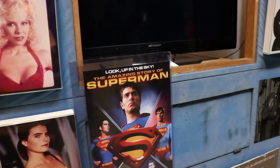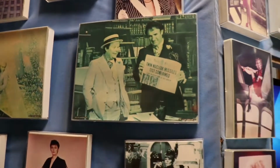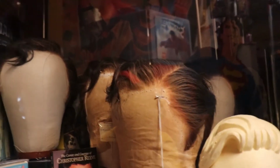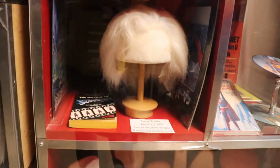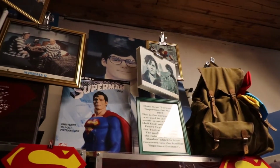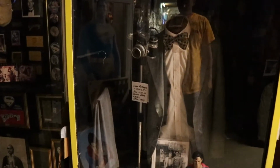December 10th, 1978, more than 40 years after the publication of Action Comics No. 1, Superman the movie was unveiled at a gala premiere in Washington, D.C. Christopher Reeve. Screen-worn wigs. I was blown away by the movie.